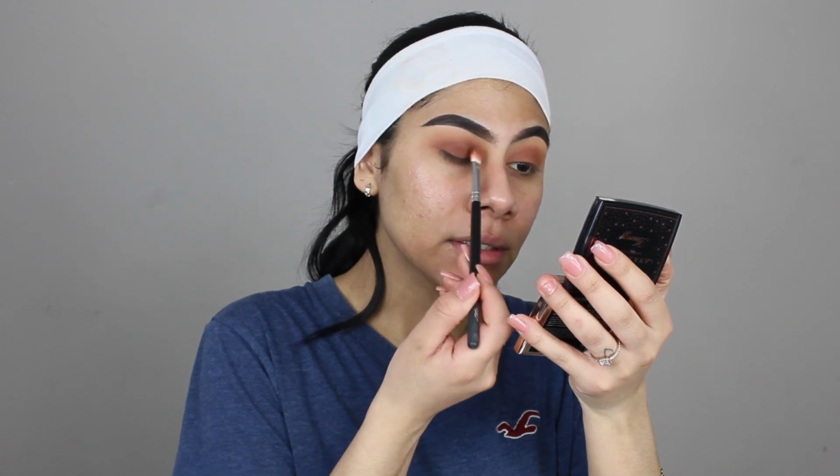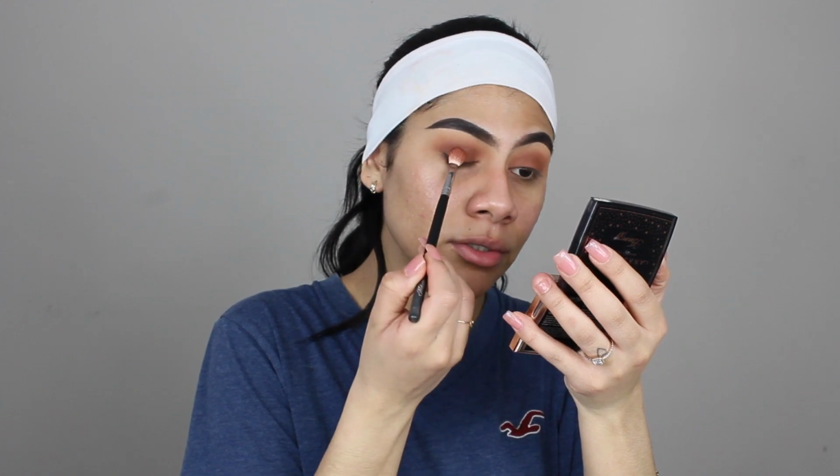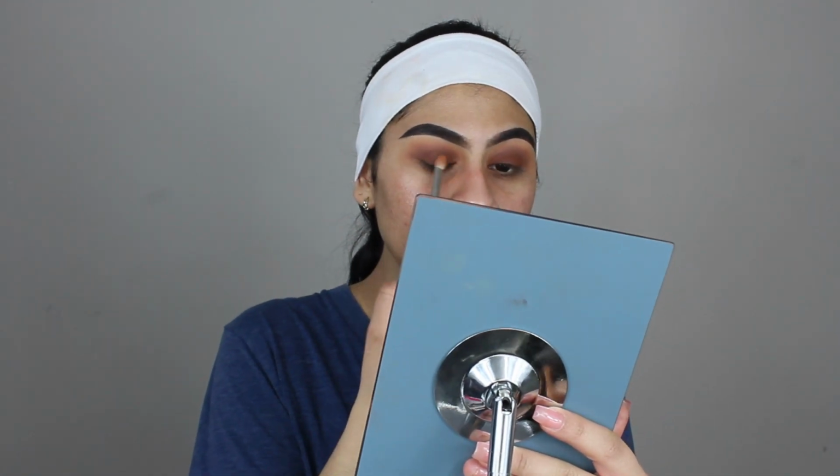So, let's see. Again, I just pat because matte shadows tend to overwash. Okay. Continue blending because that's my life. Going with one last shadow. I promise, this is the last shadow. Let's see. Pat, pat, pat, pat, pat.